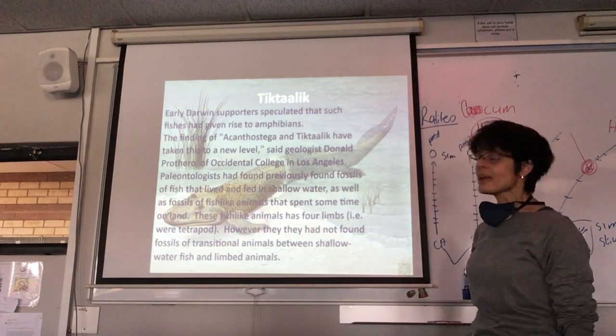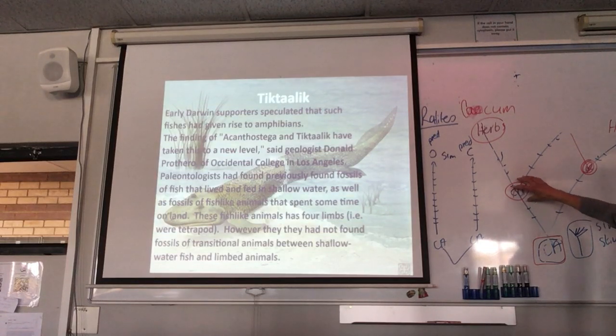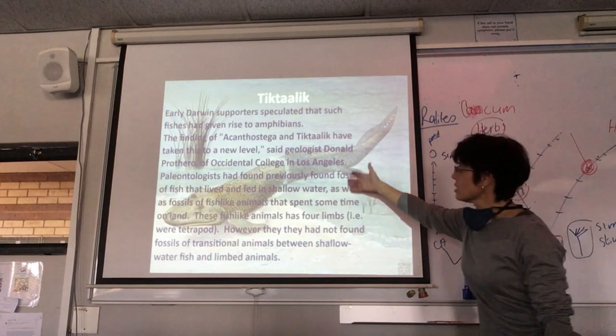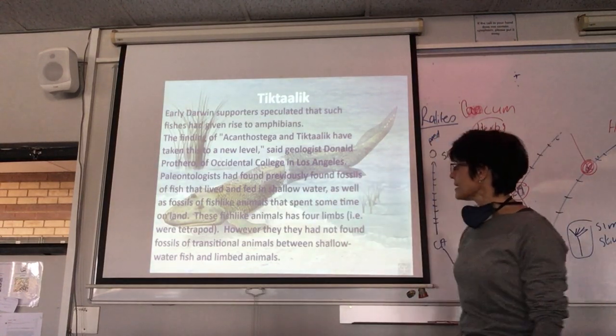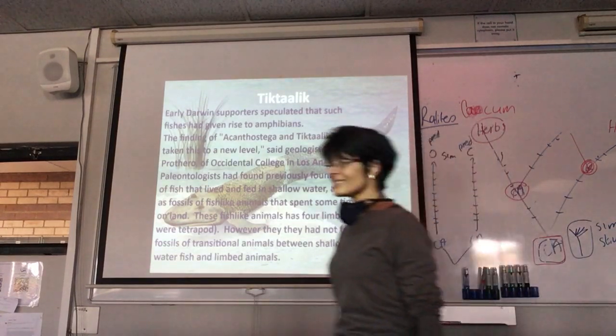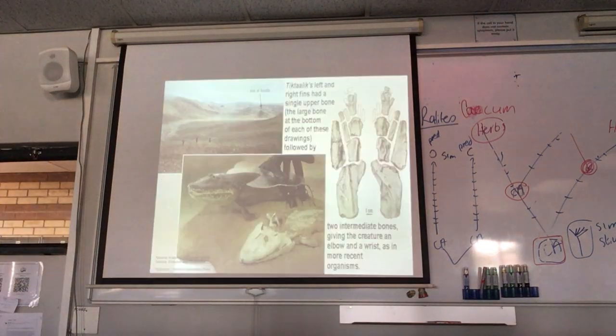or because they have been found, that's now evidence for evolution, missing links or intermediary species between fish-like organisms and, say, amphibians that moved onto land. And they lived in shallow water, and they spent some time on land. Tetrapods means that they could walk on land. Okay, transitional between shallow water fish and limbed animals that moved onto land.